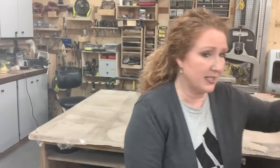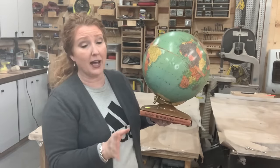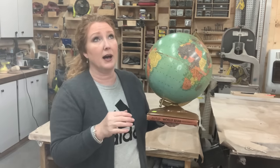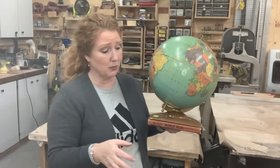Now, I just ran across this the other day. Look at this, isn't this neat? Now, I love old globes. I don't know about you all. I have one, the only one I have in my house. My daughter has a few, but I have a black one that I absolutely love. It's been glued together, but I love that it's black.